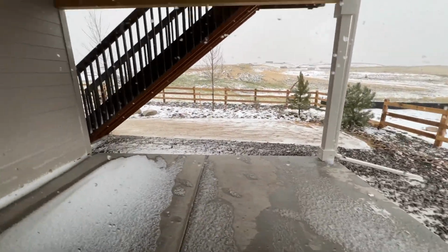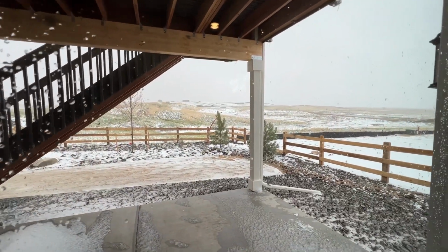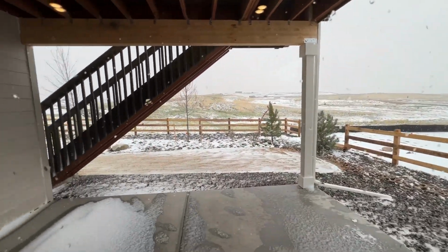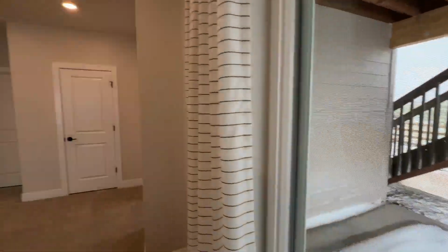This one's locked, but you can still see what it's looking like out there here in Independence. A lot of open space, a lot of undeveloped land. Okay, turn back around.